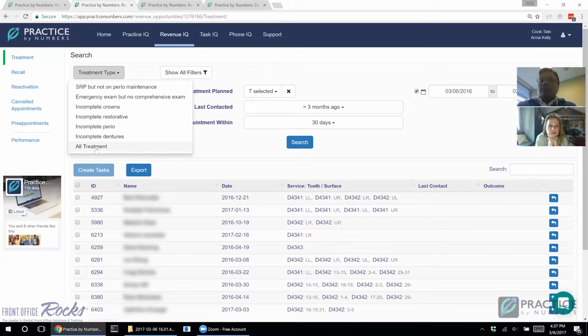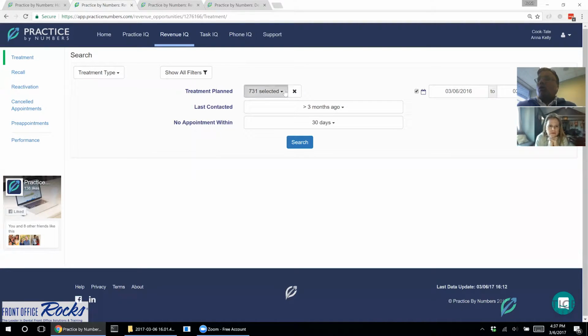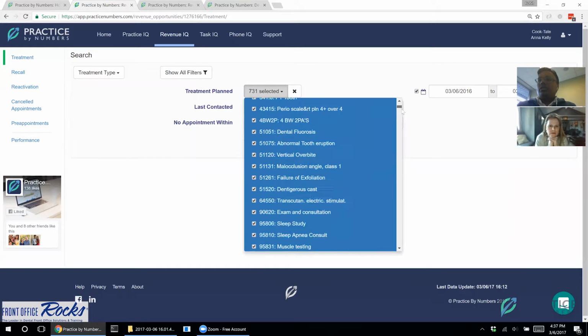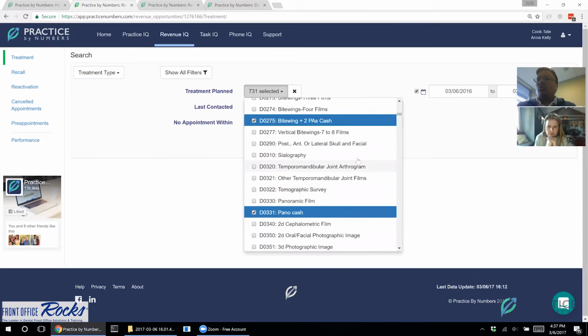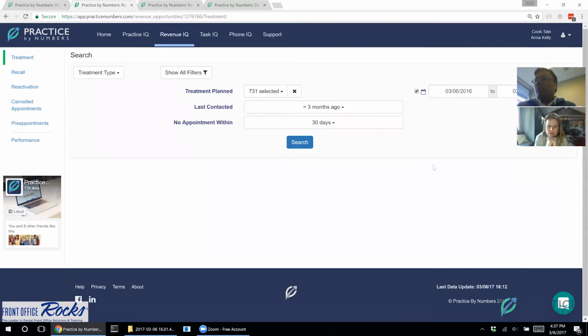Click on All Treatment, and this will select all of the treatments that you're trying to find. And there's a lot of ones that we have unselected already, and the reason we have done that is these are all diagnostic codes. And normally people don't enter diagnostic codes in treatment plans, but even if they did, we are trying to take all of them out so that we're not calling patients if they were treatment planned for a prophy, for example. Okay? So all of those things are taken out, the diagnostic ones and also all the preventative ones.